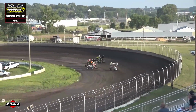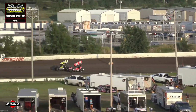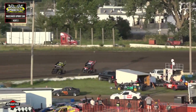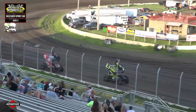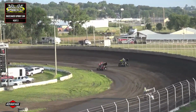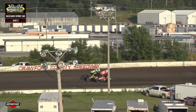No hesitation out of Mike Hausman Jr., coming through the middle, going after Fredrickson for the lead down the back straightaway. Hausman still on the bottom side, but Fredrickson doesn't give him an inch, and he leads lap number 1. Greenwood gets around Hurst for 3rd, but the battle is for the lead as Hausman noses ahead again.